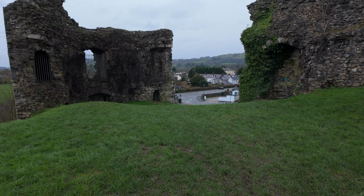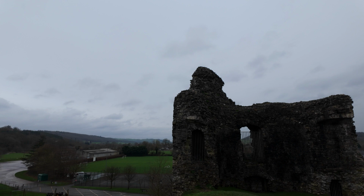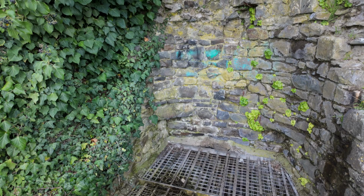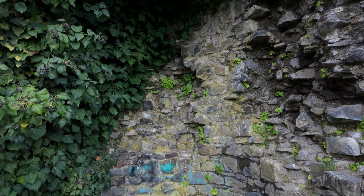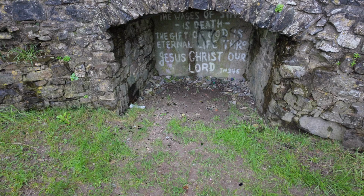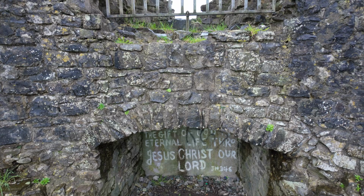In times of peace, Llywelyn worked to strengthen Llandovery Castle. The castle became a hub of culture, hosting poets, scholars and artists, fostering a renaissance of Welsh identity. As the tides of history turned, Llandovery Castle faced challenges. The castle became a silent witness to political intrigue, changing hands between Welsh and English forces.